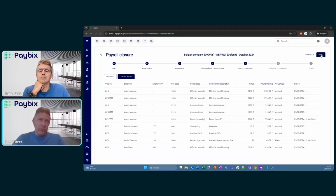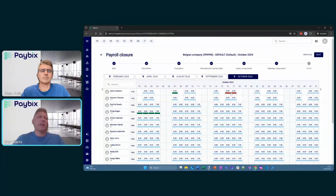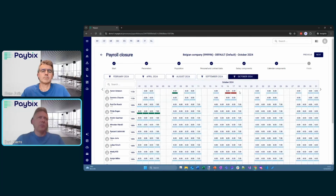And then when we go to the calendar components, we see the calendars of this period that will be transferred to the provider, again with the color codes you use as payroll codes. But again, here previous months are shown if there are changes that have been made and will be sent as a correction to the provider.